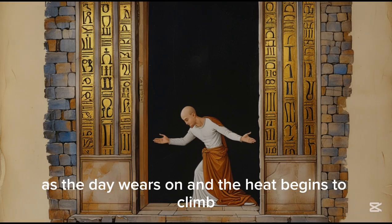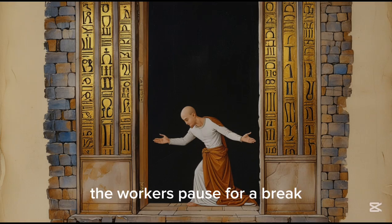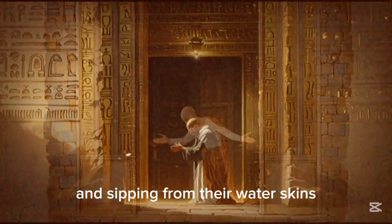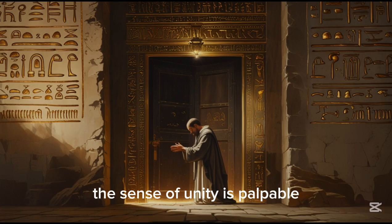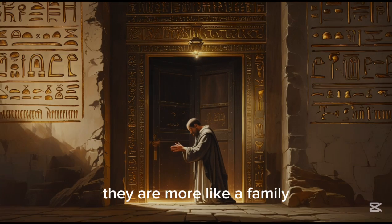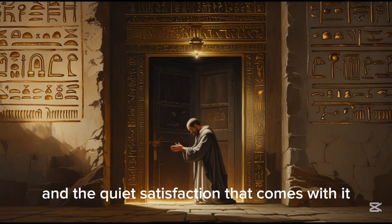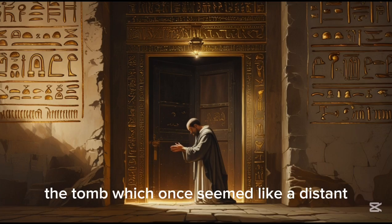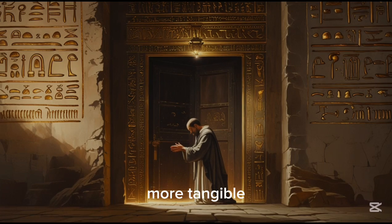As the day wears on and the heat begins to climb, the workers pause for a break. They sit together in the shade, resting their weary bodies and sipping from their water skins. The sense of unity is palpable. They are not just workers. At this moment, they are more like a family, sharing the burden of the work and the quiet satisfaction that comes with it. The tomb, which once seemed like a distant abstract concept, now feels more real, more tangible.